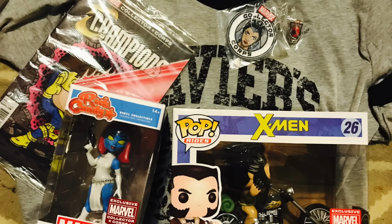But I thought this is cool because they didn't just do a standard Pop. It's so common that these are full of Pop figures. And it's fine, but it just gets too generic at times. So we got a Pop Ride, which was Logan on his motorcycle, which I thought was really cool. I thought they did a good job. Changed it up a little bit with that, which I thought was good. Then we got a Rock Candy Mystique, which changed it up a little bit too, which I really liked.